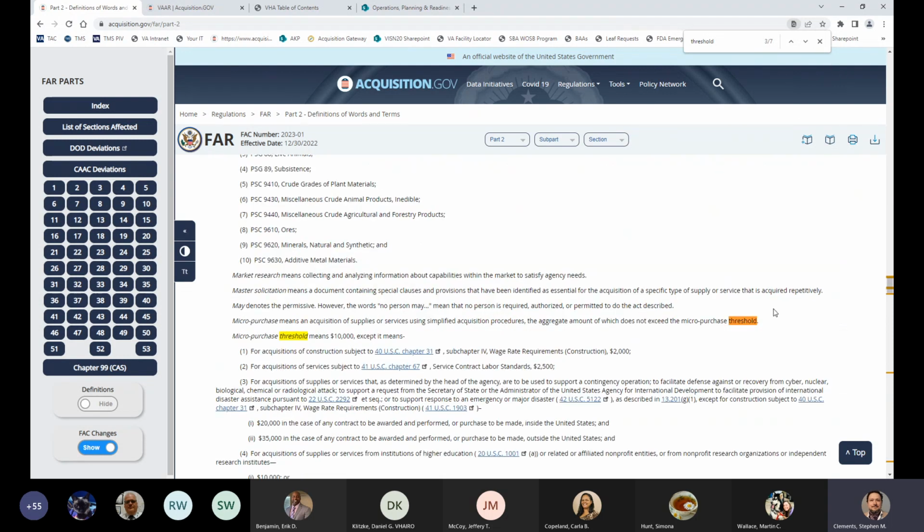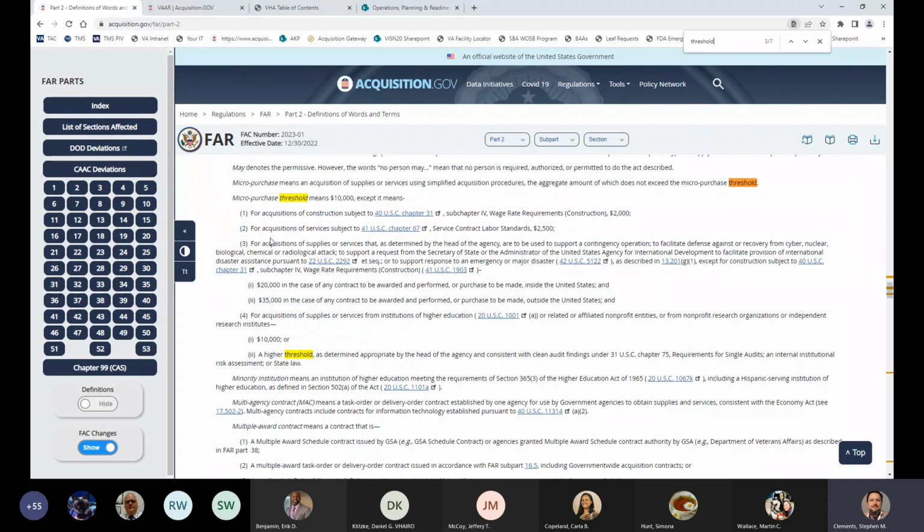So, we got a hit right here. Micro purchase threshold. All right, we have a definition. Micro purchase threshold means buying supplies or services using simplified procedures, the amount of which does not exceed the micro purchase threshold. Well, what's that? Conveniently, it's right here. Micro purchase threshold means $10,000, except for in these enumerated cases where it can go higher, but in general, it's $10,000. Okay. And so, what else do we have?